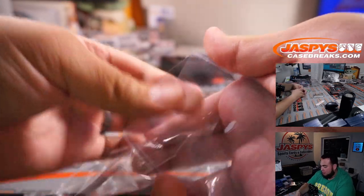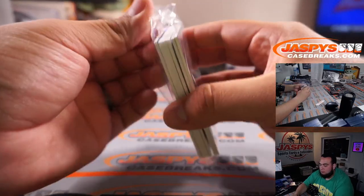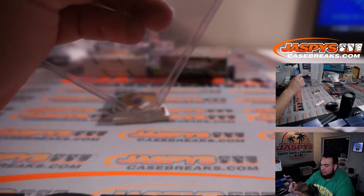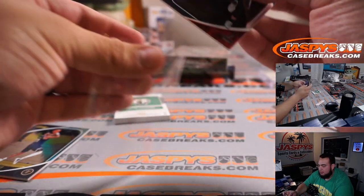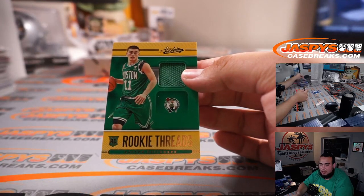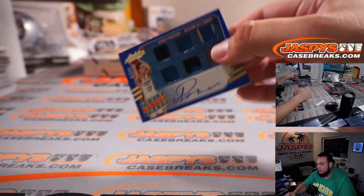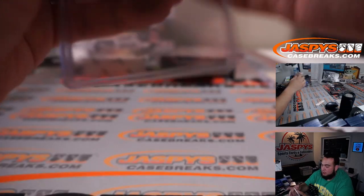Defective top loader. It's just not going to open. Joel Embiid to 189. Jamal Murray, CJ Elleby. Payton Pritchard for the Boston Celtics, going to Revital. And Pokusevski. Very nice break for the Thunder. And I would have loved to have the Thunder in this break. Six-way relic and autograph. 49 out of 49. Mike Samich with the Thunder.